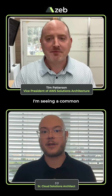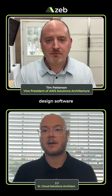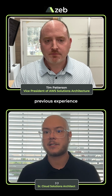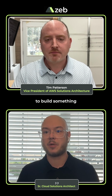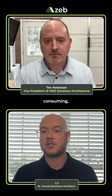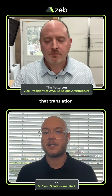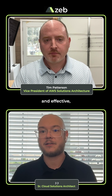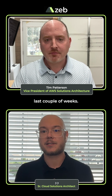I'm seeing a common thread in the last 2 to 3 weeks of wanting to get into a design software that's very human, very intuitive, based on human logic, previous experience, and understanding how to automate that, how to use natural language queries to build something that's not inherently natural language, but rather a very human, time-consuming, very experience-based design software. Seeing that translation and understanding how to make it into something that's powerful and effective has been the most surprising outcome and use case that I've seen in the last couple of weeks.